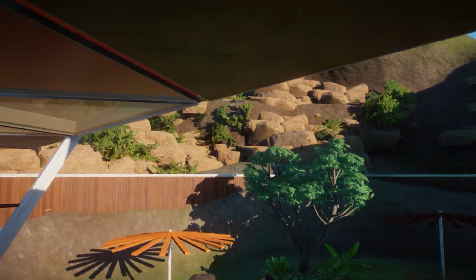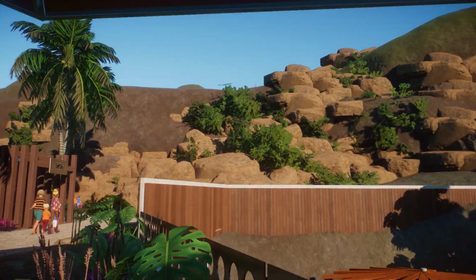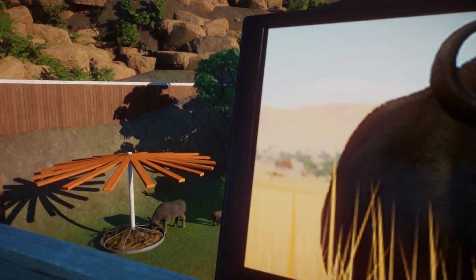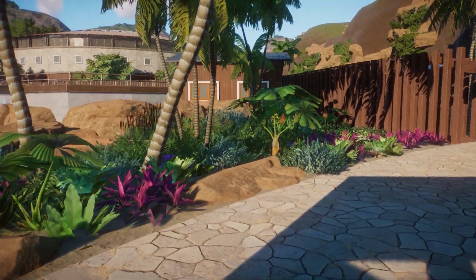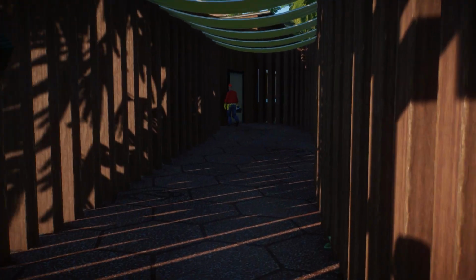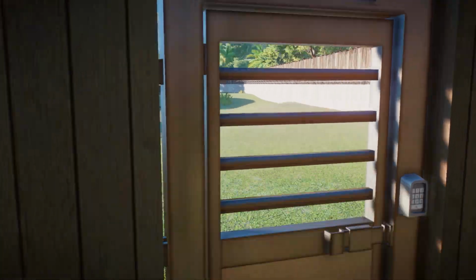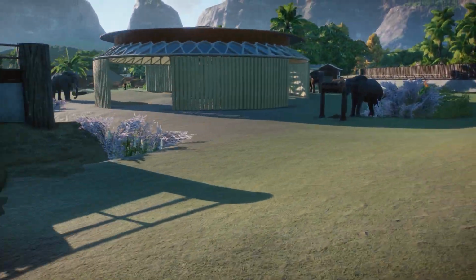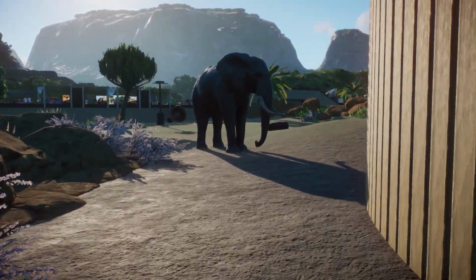I swear to you, these look much better from afar than that close as well. The mountains, I mean. But I guess that's the graphics as well. So yeah, they had a bit of water here, just so they could chill. And then I created this staff area as well for the actual generators and things and stuff. Yeah, and we had freaking elephants.